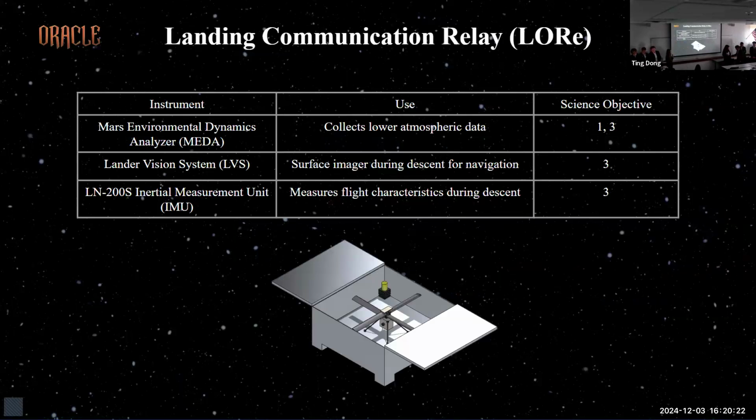The second instrument is the Lander Vision System, which is a combination of a computer and a camera. This is used to perform terrain relative navigation by comparing pictures taken by the LVS camera to pre-existing images of the Martian surface. This will allow us to adjust our landing location of our lander by up to 600 meters, as well as avoid large and medium scale hazards. We also have the inertial measurement unit, which is used so that we can have a range trigger algorithm, which helps us adjust the deployment time of our parachute and decrease our landing ellipse by up to 50%.